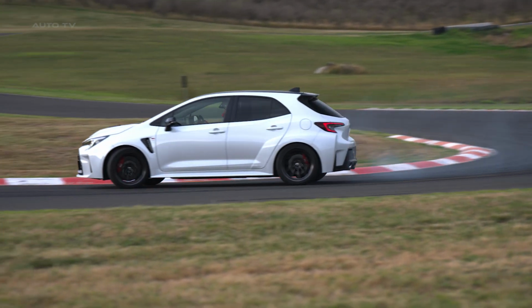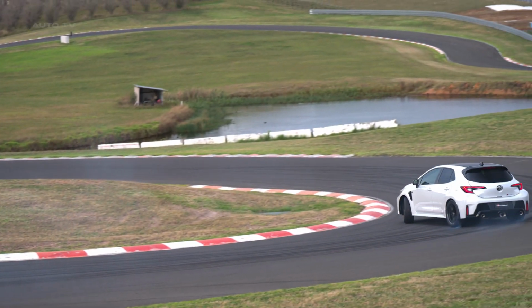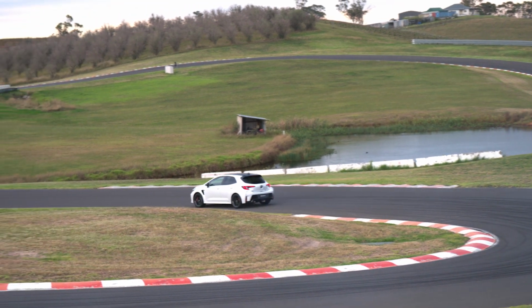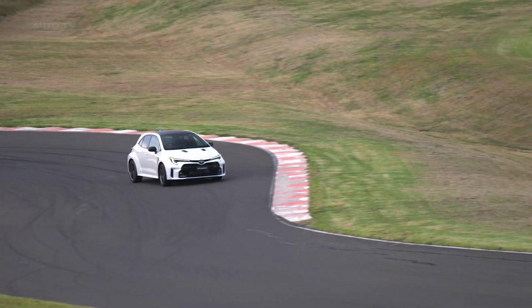From the factory, the Morizo Edition embodies Toyota GAZOO Racing's spirit, with engineers striving to push the boundaries of hot hatch performance, crafting a vehicle designed to thrill driving enthusiasts with its enhanced dynamism and lap time reducing modifications.